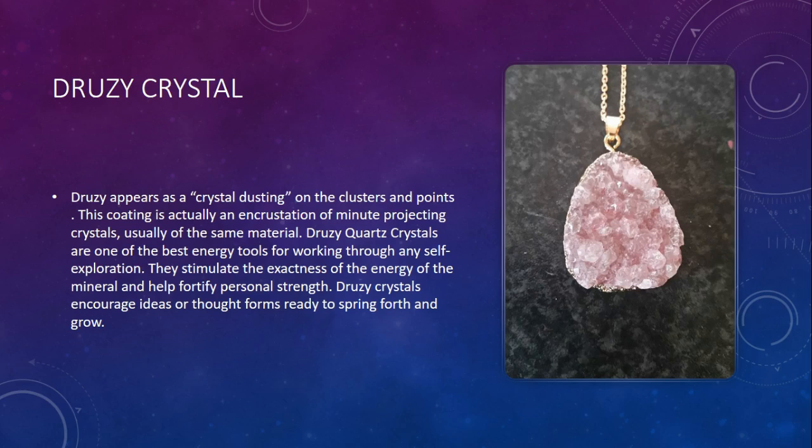Jersey appears as a crystal dusting on the clusters and points. This coating is actually an incrustation of minute projecting crystals, usually of the same material. Jersey quartz crystals are one of the best energy tools for working through any self-exploration. They stimulate the exactness of the energy of the mineral and help fortify personal strength. Jersey crystals encourage ideas or thought forms ready to spring forth and grow.